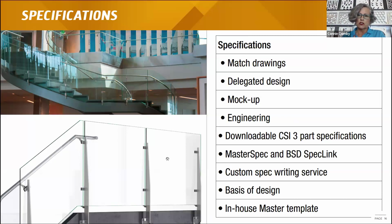And being the experts, we can definitely help you out on what pertains and what doesn't, to help in design calls. I know I have Josefa on here. We'll get to that at the end. We want those specifications to match the drawings. Taking time up front creates less effort on RFIs.